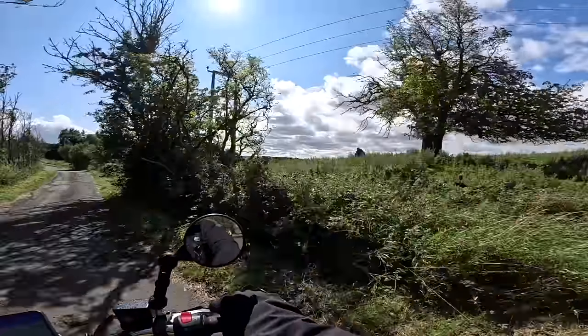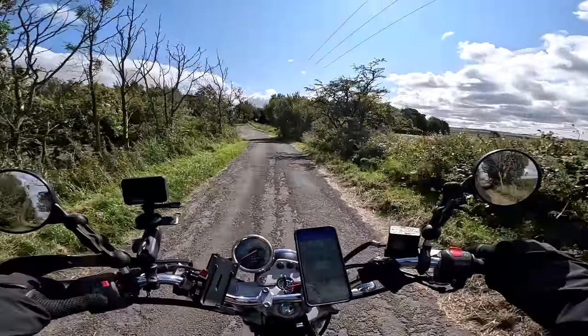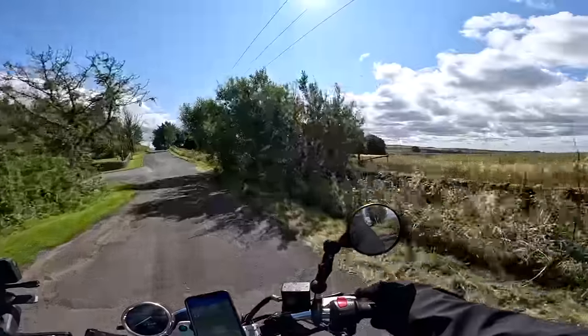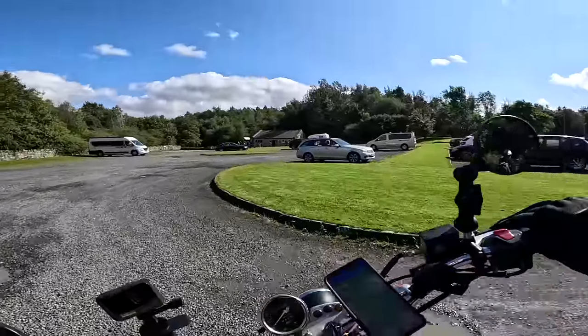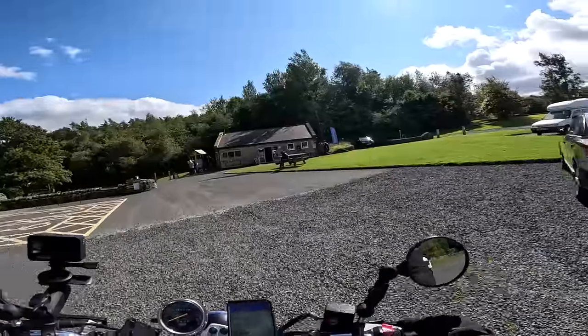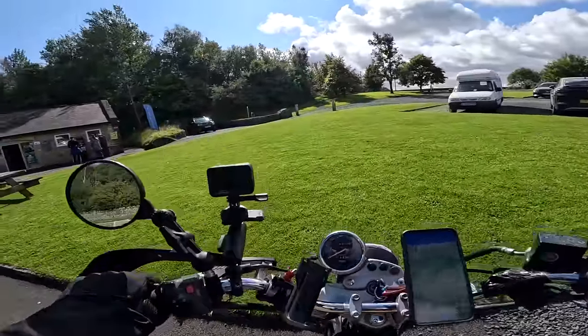I can see some walls around here, but I'm not sure if any of them are Hadrian's Wall. They just look like farm walls. I've got a spot down here at the coffee shop or whatever it is. Let's just park here and go and find out where this bloody wall is.